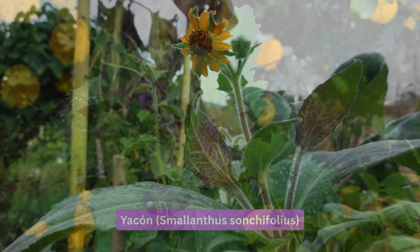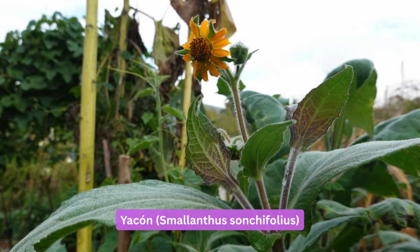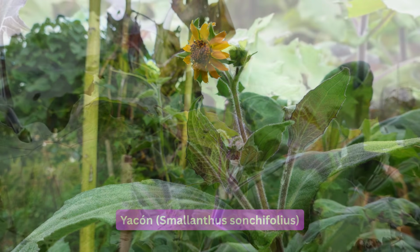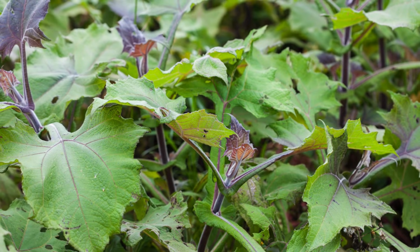Yacón, Smallanthus sonchifolius. Looks like Jerusalem artichoke, feels like a pear, tastes like honey with a touch of earth. An Andean guest, but totally chill in European gardens. In summer, a lush, leafy giant.